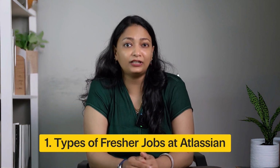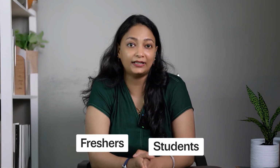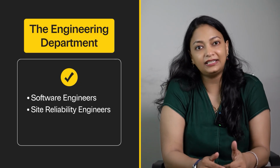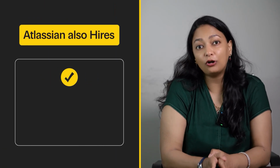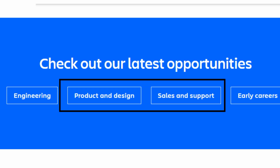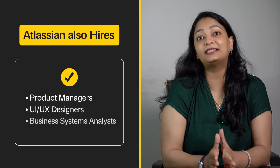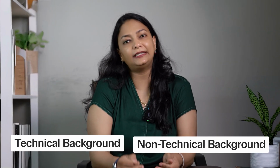When you think of Atlassian, you probably think of software developer jobs, and you are not entirely wrong. The majority of roles for freshers and college students at Atlassian are in engineering department. This includes everything from software engineers to site reliability engineers, security engineers, and data scientists. But that's not all. Atlassian also hires for product and design and sales and support roles. That is for roles like product managers, UI UX designers, business system analysts, and marketing manager. So whether you are from technical background or a non-technical background, Atlassian is a great place to start your career.